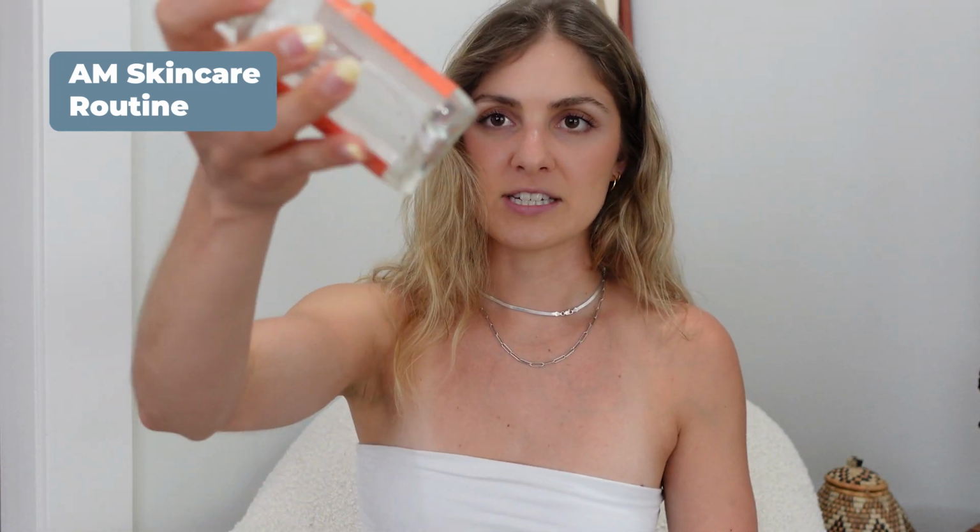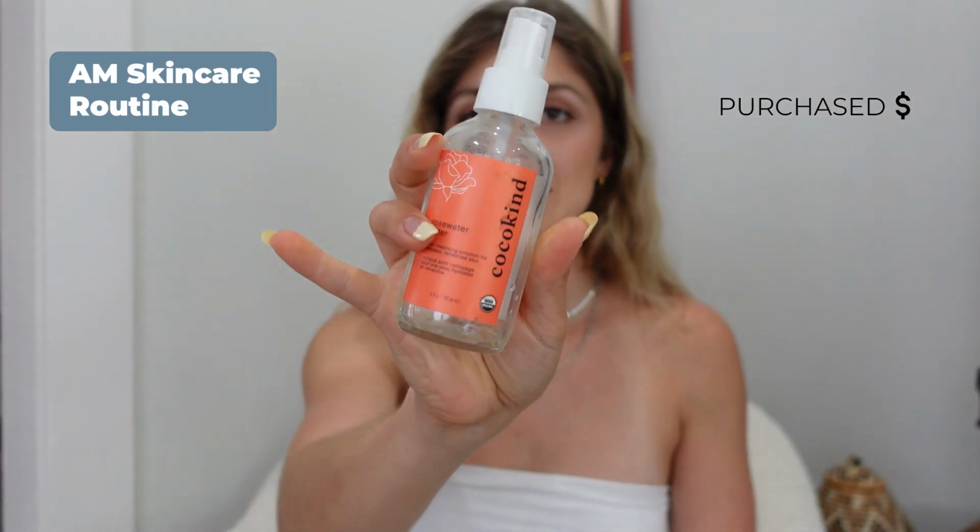This is, as you can tell, it's literally gone. I keep squirting it, like, every last drop out of it. I actually need to order some more of this. But CocoKind is an awesome clean skincare brand that I love.